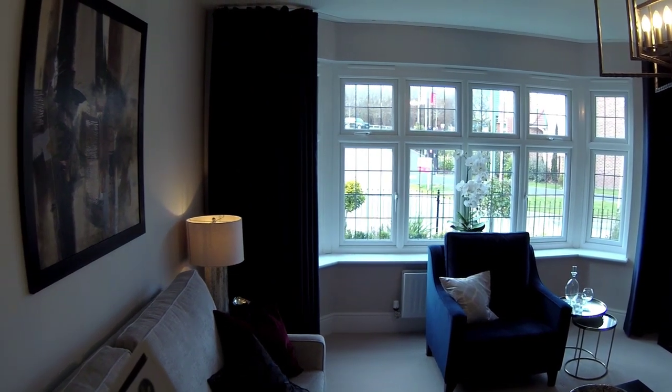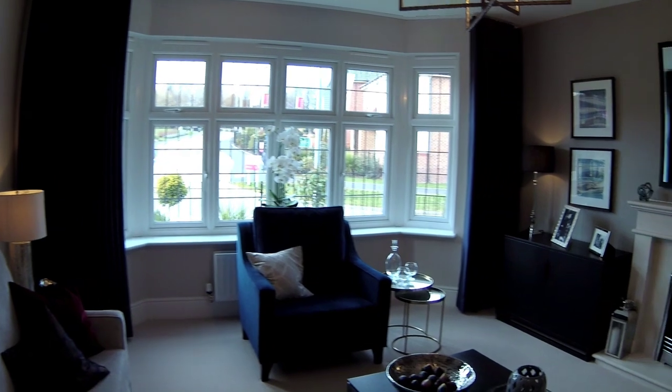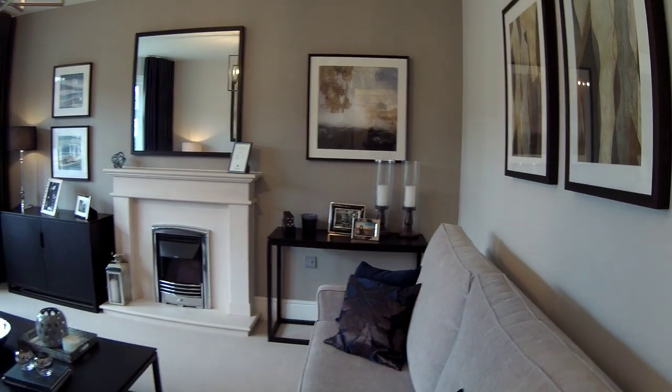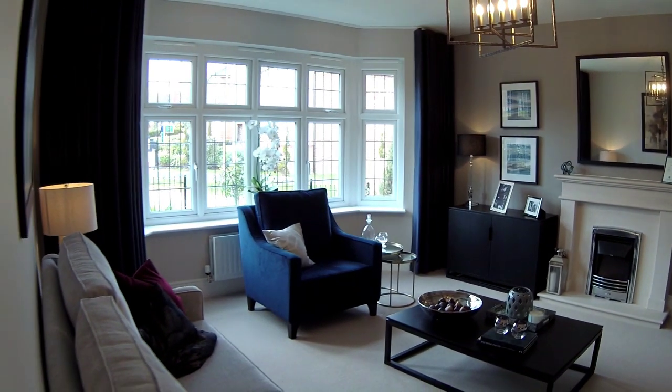So let's have a look at the lounge. 4 metres 85 by 4 metres 31. It's a stunning house. And thankfully we are to plan.